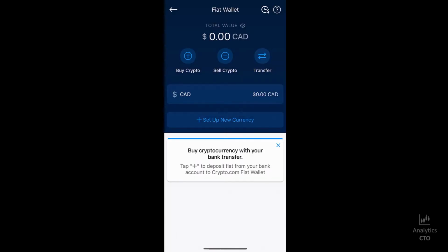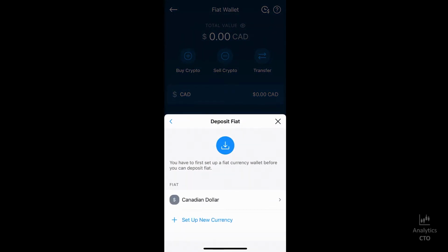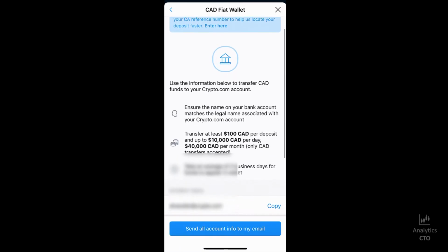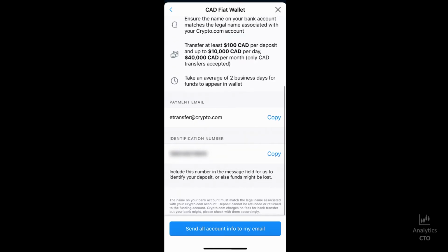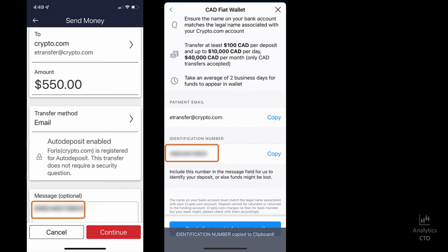So the next step is actually getting money from your bank into the Crypto.com app. In Canada, the only way we can do it currently is through e-transfer. So I'm going to go ahead and hit deposit, and I'm going to choose Canadian dollar. And you'll see here's some information about limits, but here's the real heart of the information. You'll need this payment email when you're setting up the e-transfer from your bank account. And very important is you copy that identification number and paste that into the message area of the e-transfer. So that identification number lets Crypto.com receive the money and assign it to the right account.